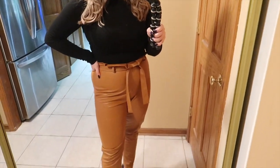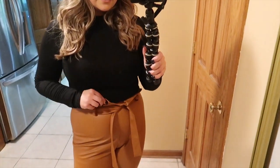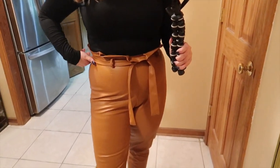Let me know what you guys think. I am wearing a black mock neck shirt from Shein. This is one of my favorite shirts from Shein. I'm gonna go back and buy a ton of them in a different color because I believe they're only $7. Such a cute look. So it's a black mock neck shirt with these amazing faux leather legging pants.